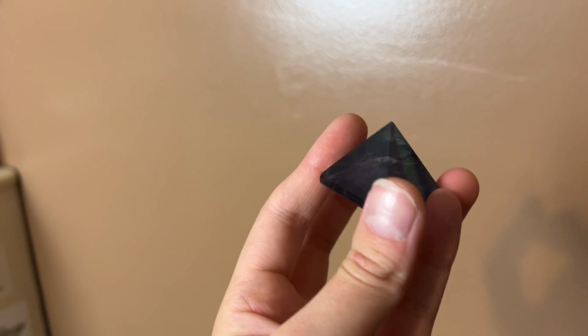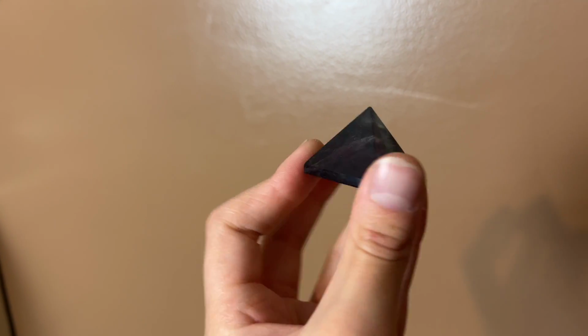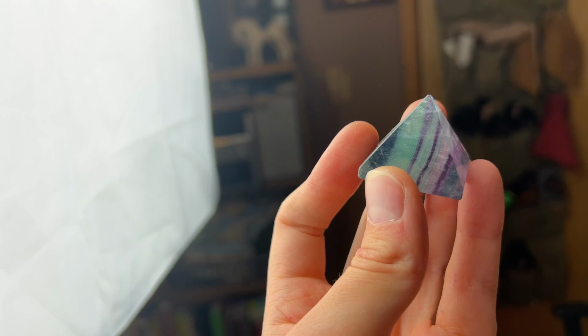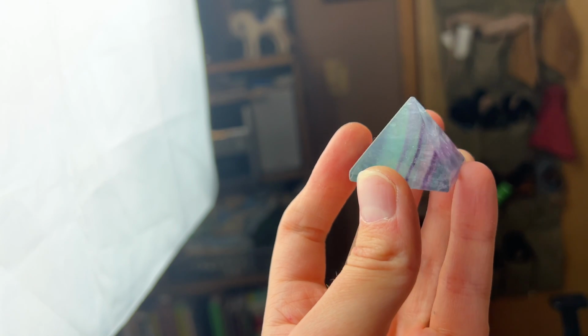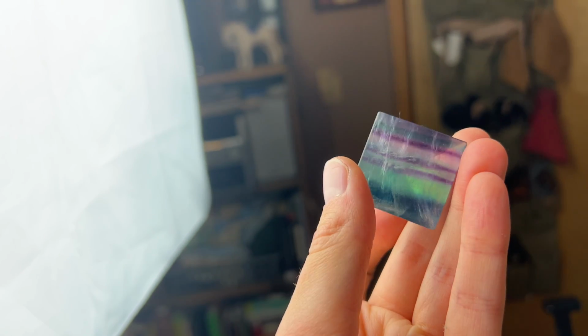This is just a polished fluorite pyramid, but I'm going to take it over here in front of the light so you can really appreciate it. Yeah, so when I brought it over here in front of this light, you can really see through it and appreciate how cool it is. Wow.